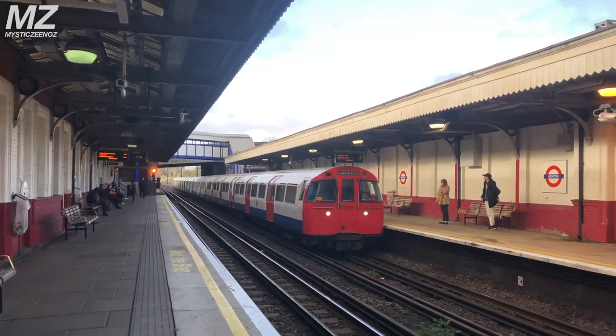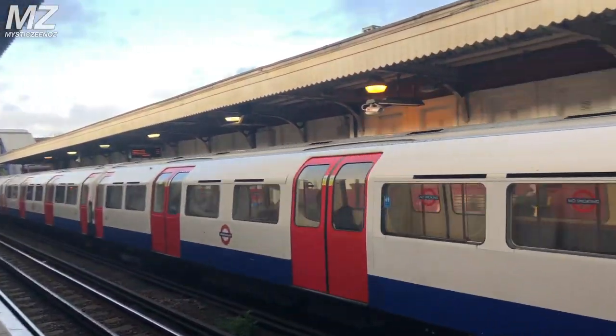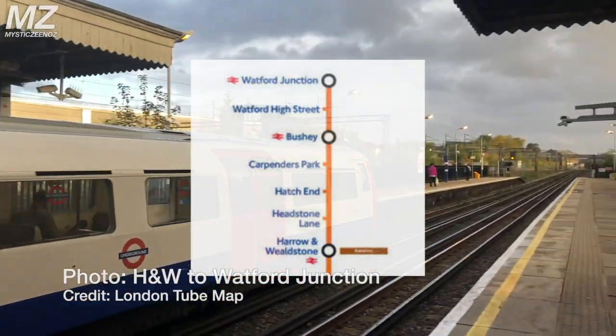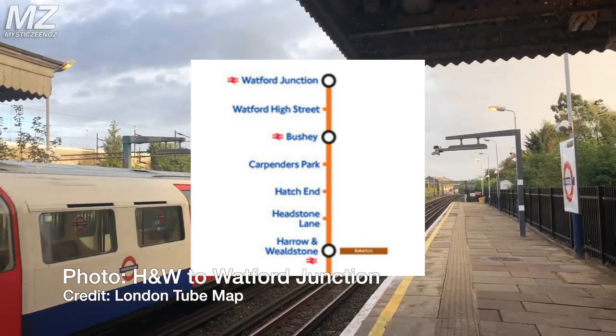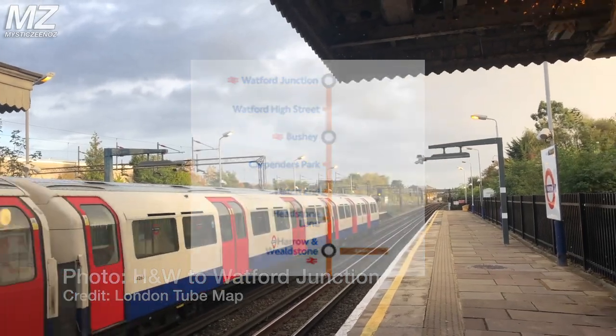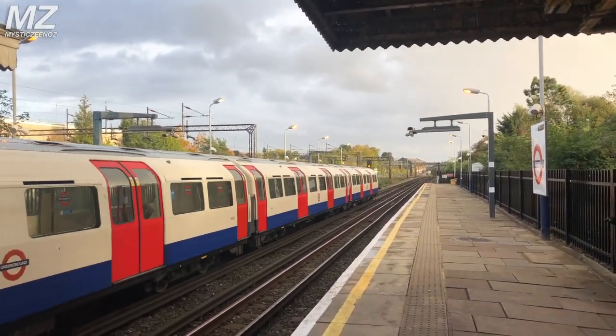In recent years, there have been many talks about extending the Bakerloo line from Heron-Wealdstone back to Watford Junction. It was projected that by 2026, the Bakerloo line would be extended back to Watford Junction, sharing the line with the London Overground's Watford DC line.